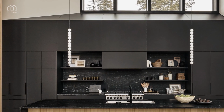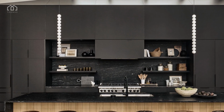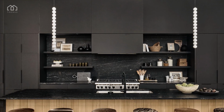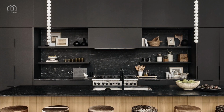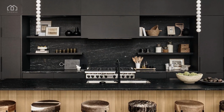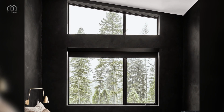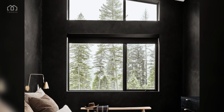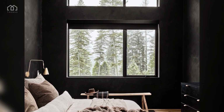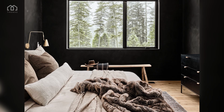A modern kitchen featuring matte black cabinetry, open shelving, and a black marble island with warm wood paneling. High clear-story windows maximize natural light and spatial openness. The bedroom features a modern minimalist design with clean lines and a neutral color palette. Large windows maximize natural light, enhancing the sense of space.